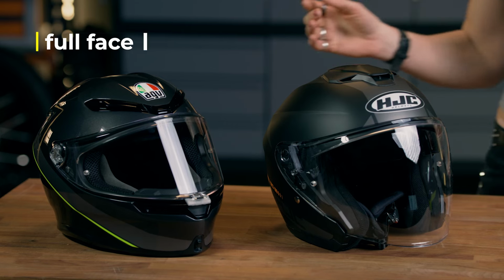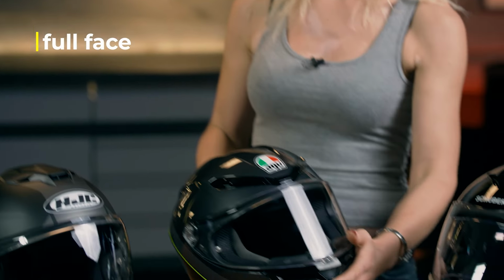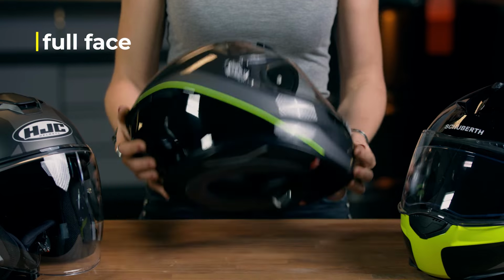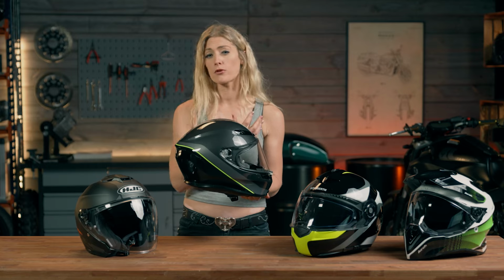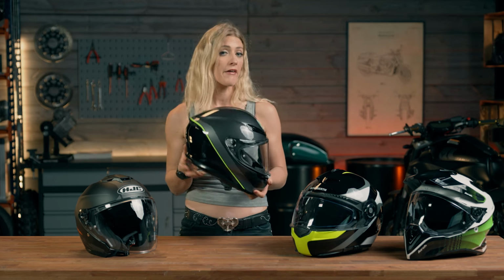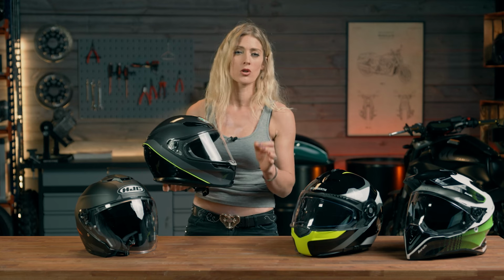Next up, we have a full-face helmet. Now, this is an example of a full face. Kind of gives it away a little bit by the name, but you've got a solid chin bar on the helmet, which is going to give you full all-round protection to your face as well. It tends to be a little bit heavier just because of the additional materials, but that does totally depend on what material the helmet is made out of as well. And we're going to get into some of the materials a little bit later on in this video.